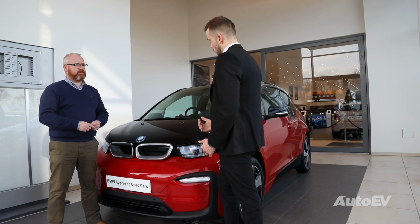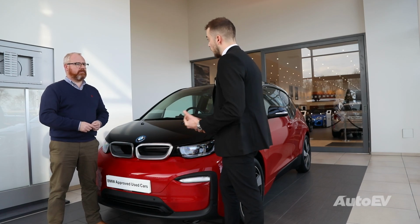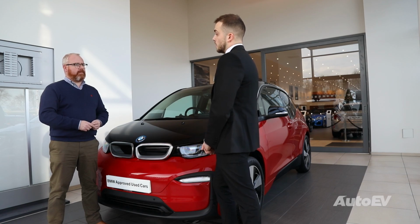Of course, as with most BMWs, there's a lot of options that you can have on these cars. So if you find a highly spec'd model, it could be well over £40,000 as a list price, which again, pre-registered and demonstration cars.